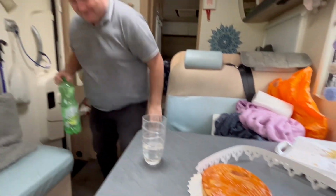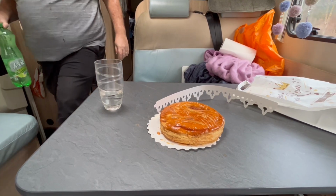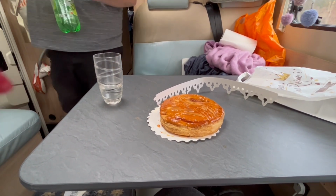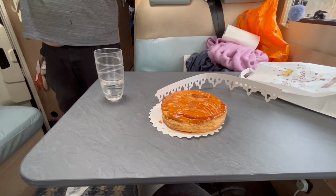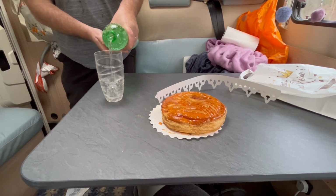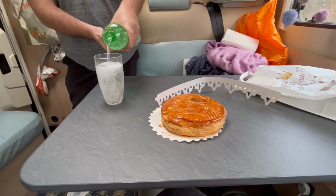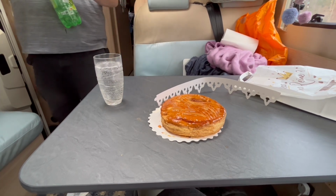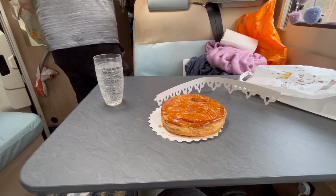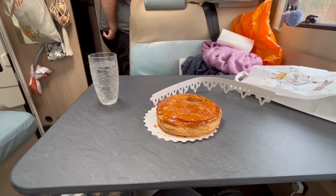Right, where were we? Today's Three Kings Day, and in France it's generally celebrated with what they call a king cake. This isn't quite what I thought we would be getting today, but this is the version of king cake for this area. So generally it's a puff pastry filled with almond paste. It's usually like a bunt, with the holes in the middle.